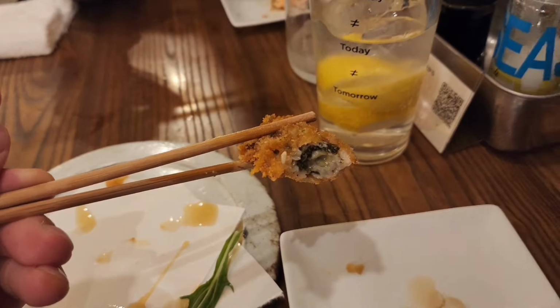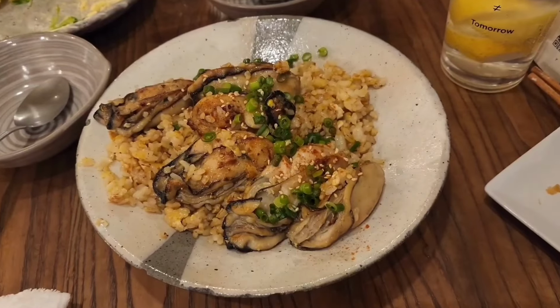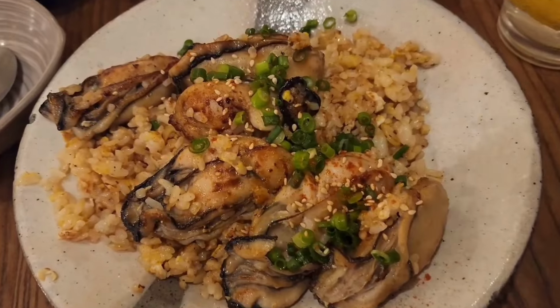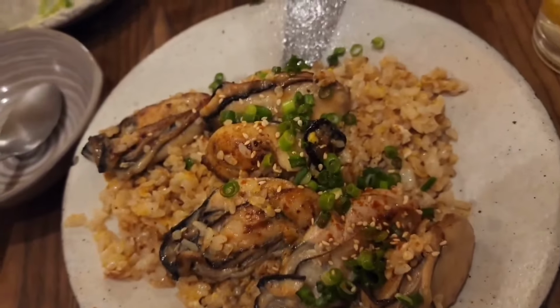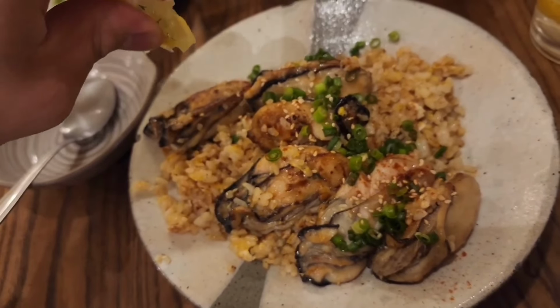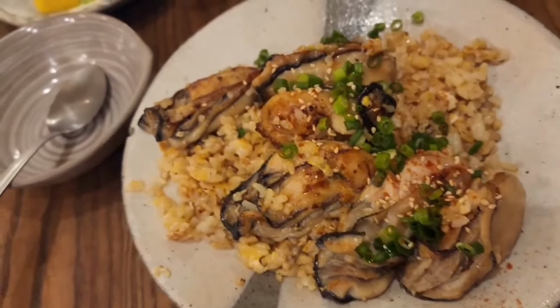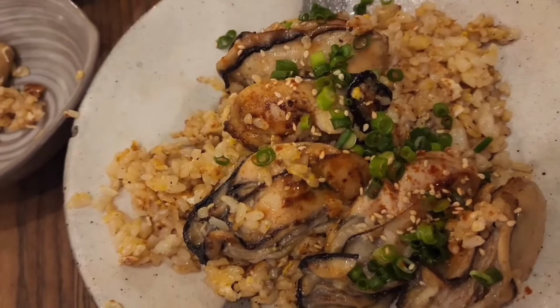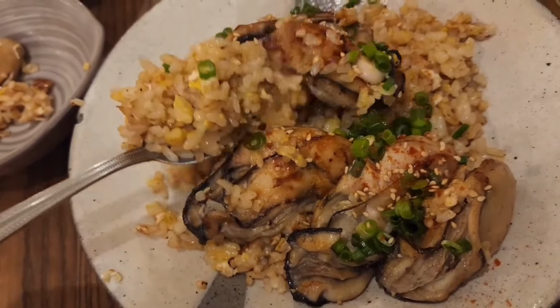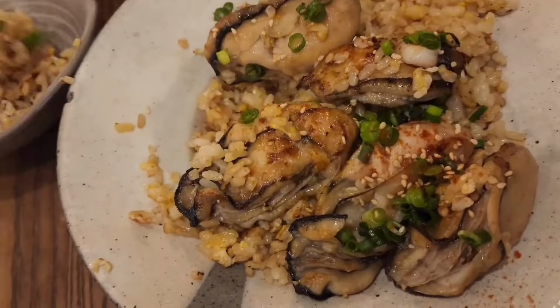Now there you go. The best part, the final part of the meal, was actually the oyster fried rice, with the scallion on top. Now this is made more in Japanese fried rice style, so the fried rice is a little bit more fluffy because they're using Japanese rice instead of jasmine rice. And then they gave you like, man, it was like 6 or 7 oysters on there.